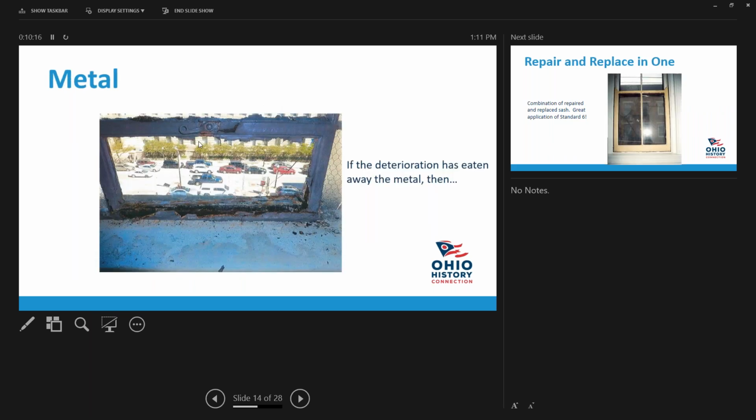The same thing for metal. I showed you a couple images ago, metal windows that may be able to be repaired. This one has chunks of metal that are just missing. So the deterioration has actually eaten the metal away.